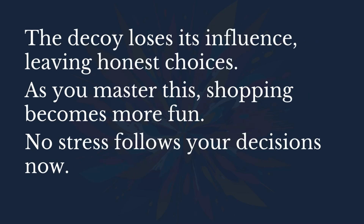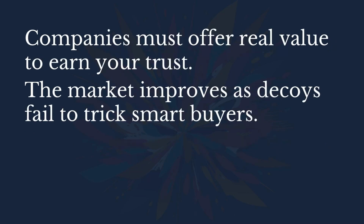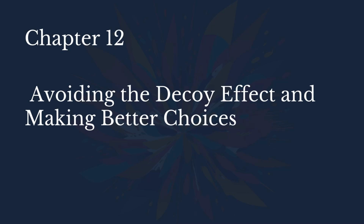As you master this, shopping becomes more fun. No stress follows your decisions now. You know you picked what really fits your goals. This confidence improves your whole buying experience. You cannot be fooled easily now. Companies must offer real value to earn your trust. The market improves as decoys fail to trick smart buyers.